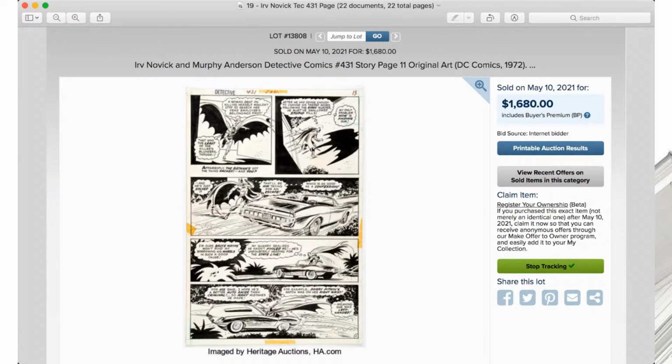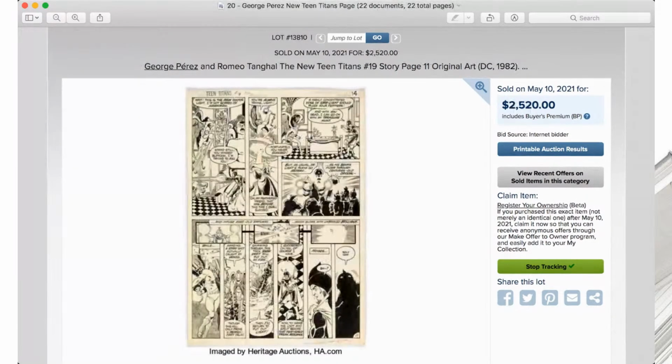From Irv Novick and Murphy Anderson, Tech 431 page. Pretty cool page. That's the kind of stuff I'm into, obviously, the Batman stuff, but love the art from this era of Tech. All right. And then I think this might be the last of this, or maybe there's a few more. No, there's a few more.